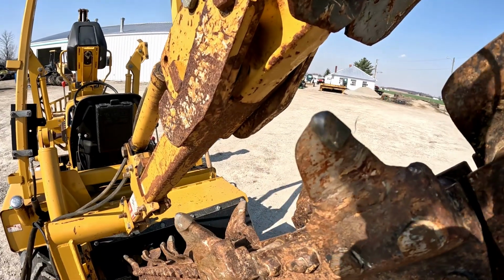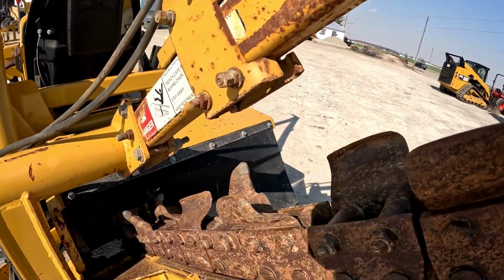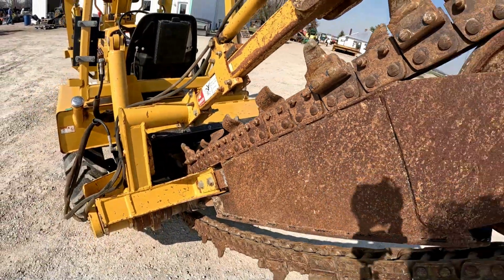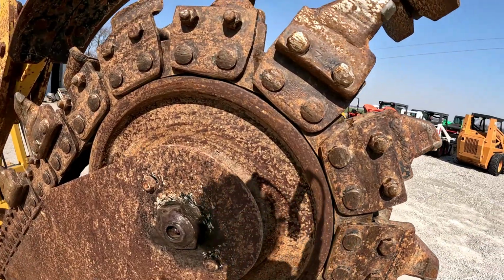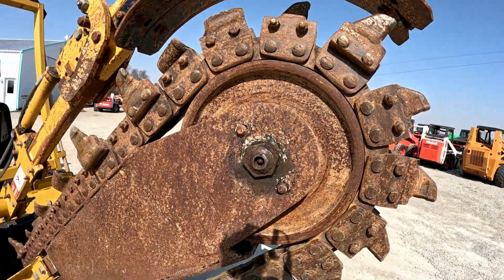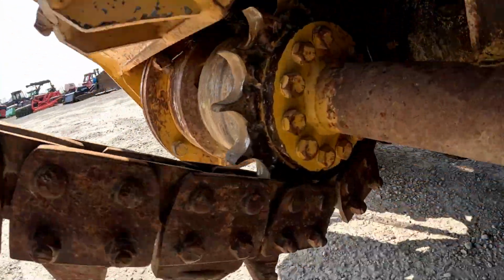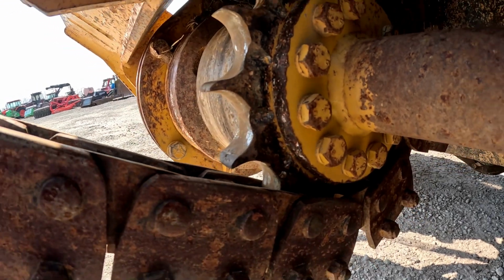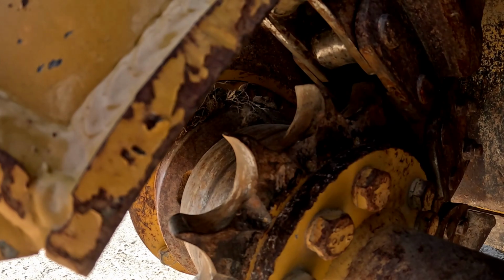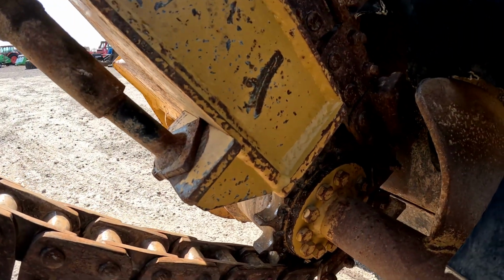As you can see, most of these carbide teeth are in pretty darn good shape. Definitely life left there. That front idler looks to be in pretty good shape. Get down here and look at the drive sprocket down here. The drive sprocket definitely is a little worn. There's a little life left, but you can see it's definitely got some wear in it. That sprocket's gonna need replaced sooner than later.